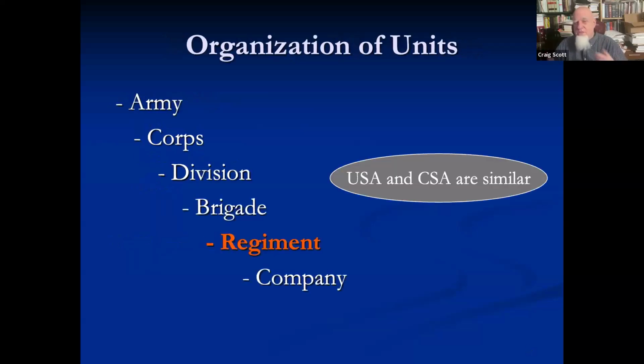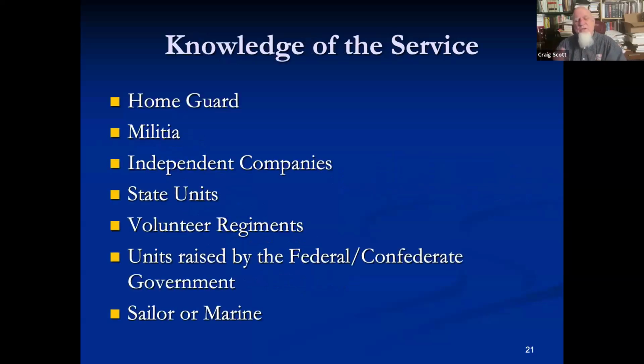The units on both sides are very similar. There's an army, their corps make up an army, divisions make up corps, brigades, usually there's 2 or 3 in a division, regiments, there's 2 or 3 in a brigade, companies, they start out with 10, but the number tends to decrease over time. So you want to know what kind of service they actually had.